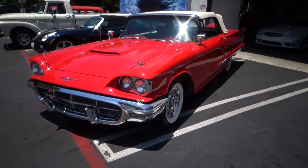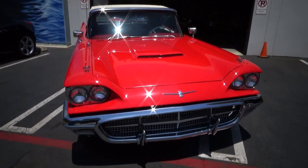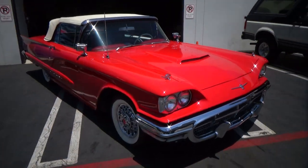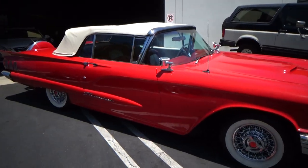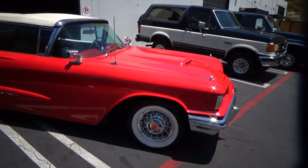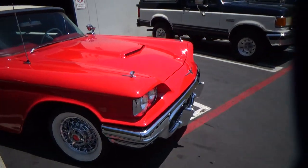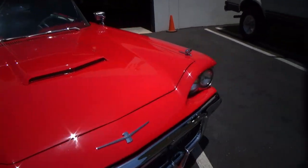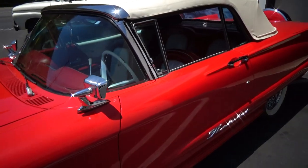I'm going to show you this extremely cool 1960 Ford Thunderbird convertible. These are super cool cars. This body style replaced the two doors, the four-seater, and it became extremely popular for Ford, and they sold a ton of them. This car is in excellent restored condition. It's an older restoration, but really good.